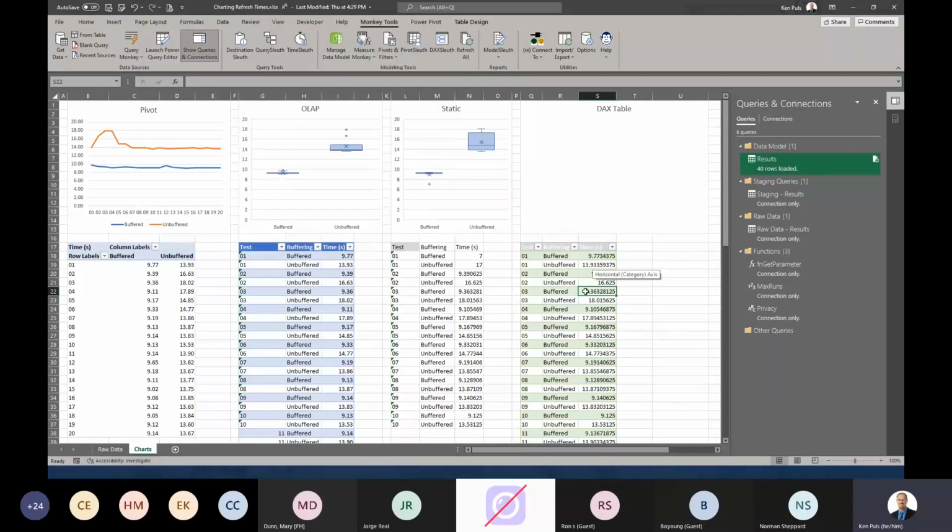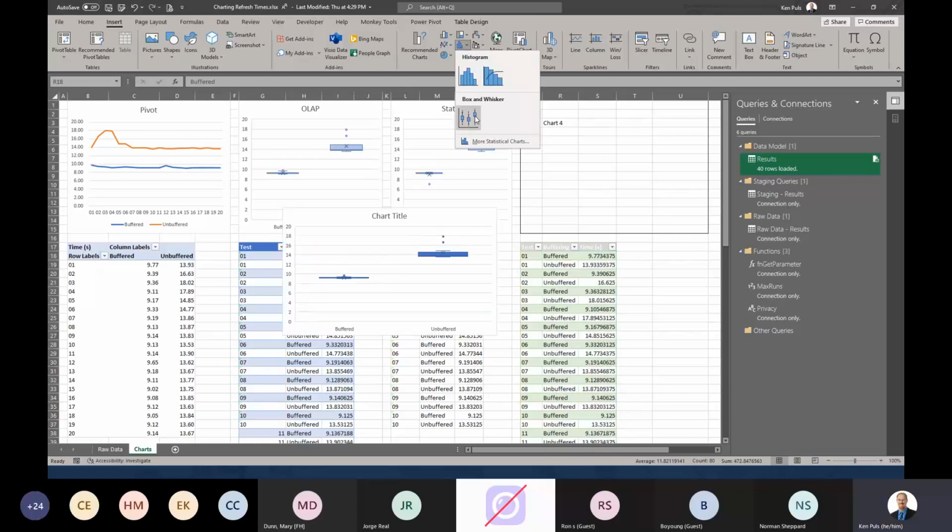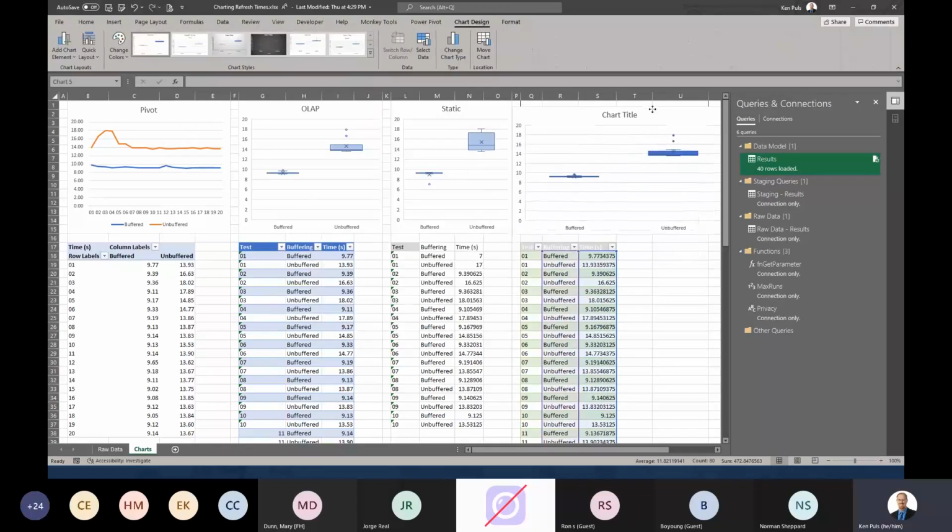Of course, I've moved some columns around on this, so that's actually blown up the chart. But if I were to go back now and say, hey, let's grab these 2 here and insert and build me up my box and whisker chart, you can see that it's come back to life here.